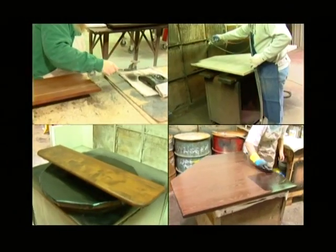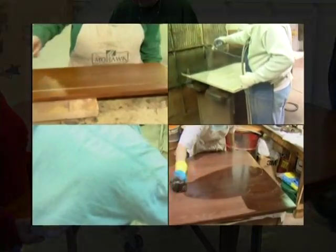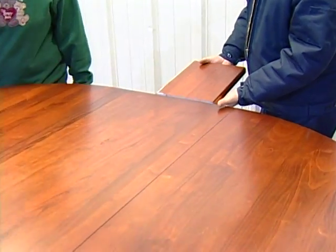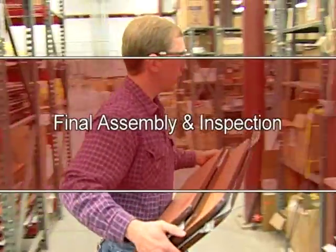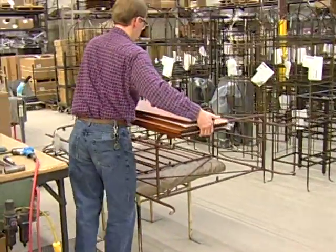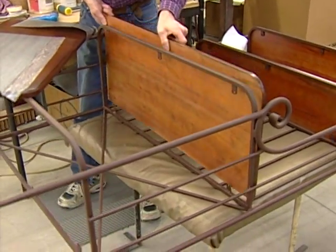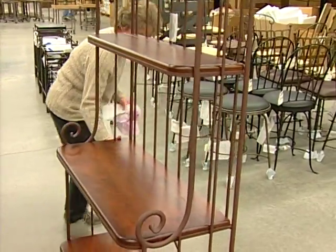Each piece is finished individually and takes multiple steps. From the finishing room, pieces are moved to dry. Once dry, each piece is inspected using a color sample as a guide. Everything comes together in final assembly, where attachments are added such as tops and shelves, cushions, brass finials, bolts, and glass bumpers. The furniture then undergoes a final, formal inspection.